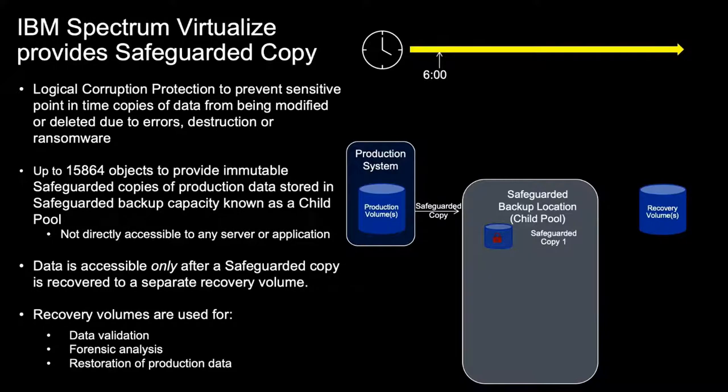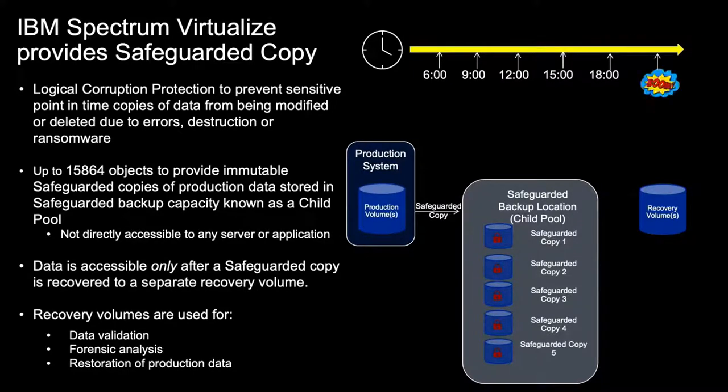We run then for another couple of hours. Our policy is in the morning, we're backing up every 3 hours. So at 9 o'clock, we take a second backup point in time. We drop that down through the architecture we've shown you and down onto the clean vault. We take a third copy at 12. We then take a fourth copy at 3. We then take a final copy at 6.